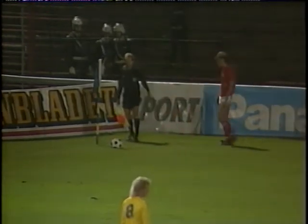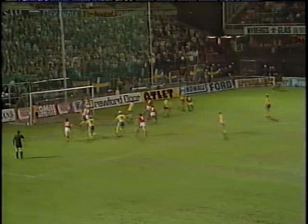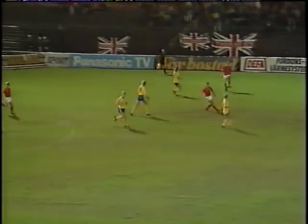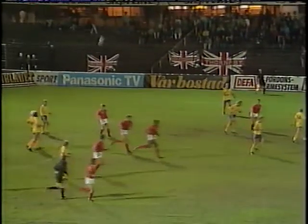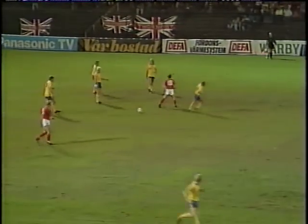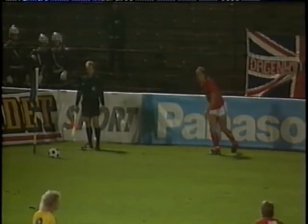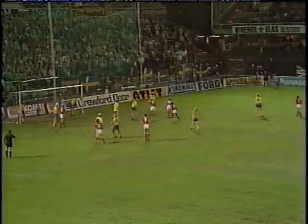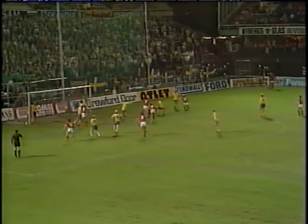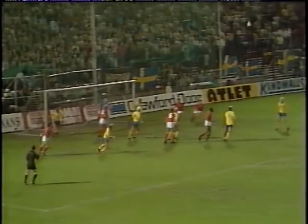So it'll be Glenn Hoddle to take the corner for England. And Anderson is there, and it's been headed off the line. Whistle's gone anyway. Well, that was one of England's closer efforts. The corner taken by Glenn Hoddle. They found Viv Anderson. The header beat Möller, but Stig Fredriksson, the captain and the left back, was standing on the goal line and got the ball away.